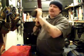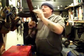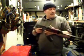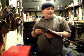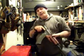There again, the magazine release is on the side of the trigger. We've engaged the safety, and basically, folks, these particular guns are very easy to maintain. You can use them hard, and they're known for their reliability.